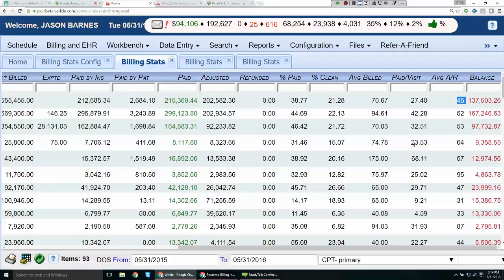Now, remember, I ran this over a year. So there are maybe some claims that are personal injury claims, some claims that the patient never paid. So we can look into that in just a moment and figure out why the claims aren't paid. But here, you can see that 38.77% of the claims have been paid, 21% of the claims were clean.